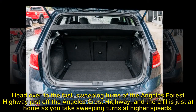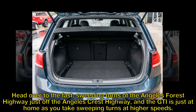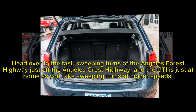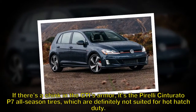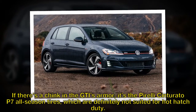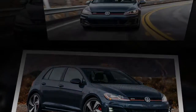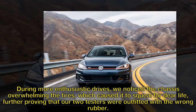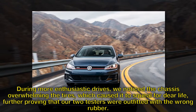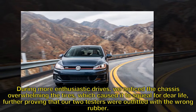Head over to the fast, sweeping turns of the Angeles Forest Highway just off the Angeles Crest Highway, and the GTI is just as at home as you take sweeping turns at higher speeds. If there's a chink in the GTI's armor, it's the Pirelli Cinturato P7 all-season tires, which are definitely not suited for hot hatch duty. During more enthusiastic drives, we noticed the chassis overwhelming the tires, which caused them to squeal for dear life, further proving that our two testers were outfitted with the wrong rubber.